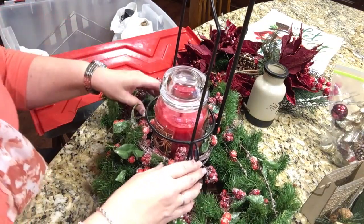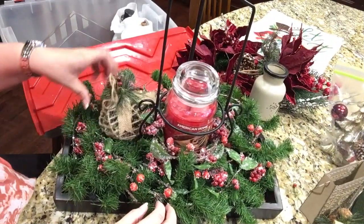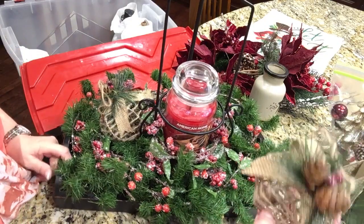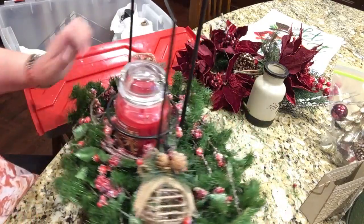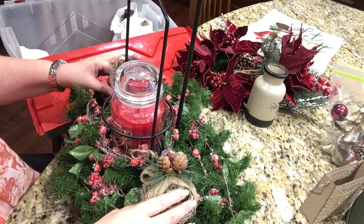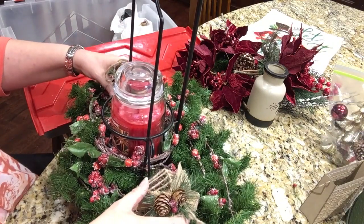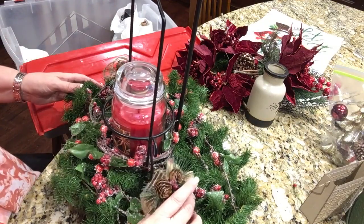Alrighty. I'm going to go ahead and take these two little ornaments and just stick them on either side. These little arrangements are not difficult, but they do make a pretty good statement. Oops. Let's be consistent with how I put them in. Come on now, stay there.